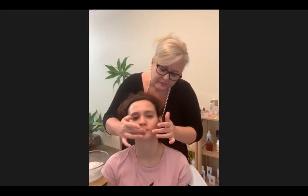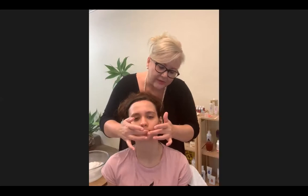The poppy seeds, what's beautiful about the poppy seeds is that it rolls over the skin, okay? I hope I'm doing her lips and not her nose or something. No, I can see. All right, so it's wonderful. And especially for us mature girls, it helps with those fine lines.